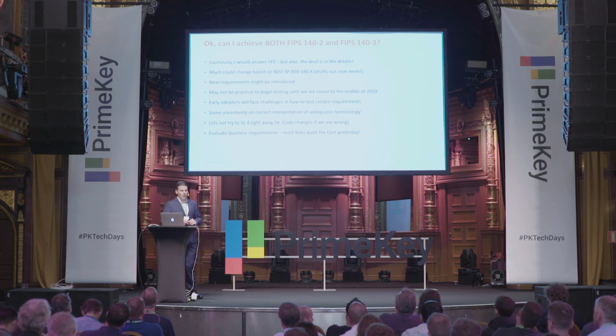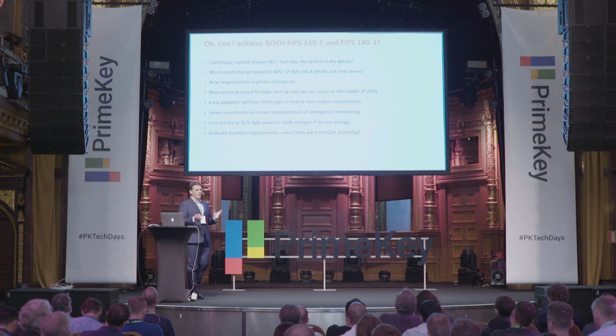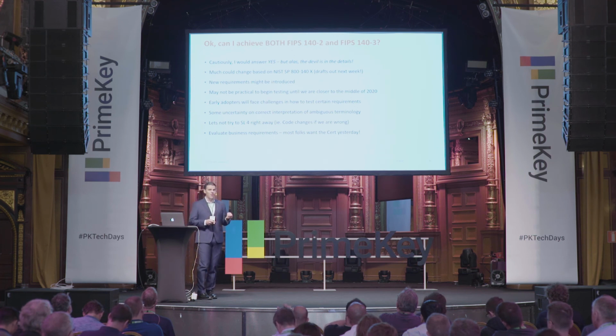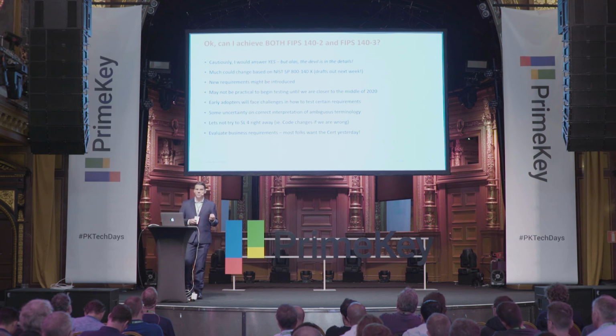We do have some new requirements that might be introduced in those 800 140 documents. So we want to look at those. We want to be sure that we understand exactly what the impact of those could be. It might not be practical for any vendor to start testing until 2020. Yeah, the code changes if we're wrong. Really take a look at your business requirements and evaluate if you really need to be doing -3. I would still say -2 is the devil we know. We know it quite well. We know how to get around all the wrinkles. The -3, we're going to be in a dark room for a little while until we get some reps.